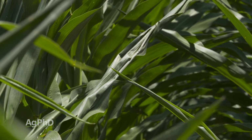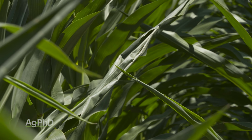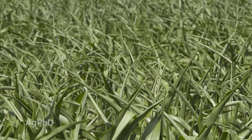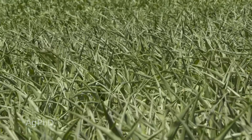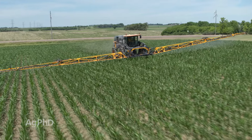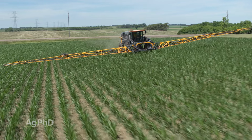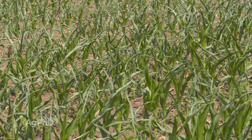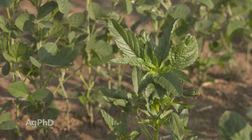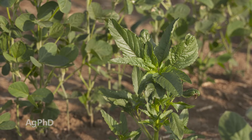It's not instantaneous where we get a thick wax, but you'll see more wax build up the longer we go hot and dry. In those cases, it's tough to get anything into the leaf. So for farmers trying to put more plant food out there, it's tough to get that in the leaf because the leaf isn't very receptive. Same thing with herbicides. If you're trying to kill a weed, it's tough to kill because it's got its defenses up.